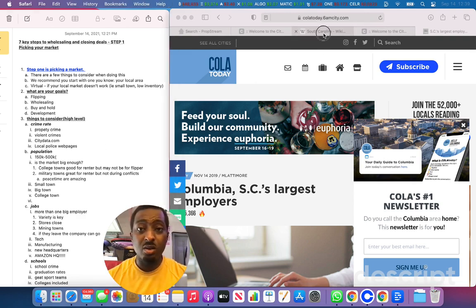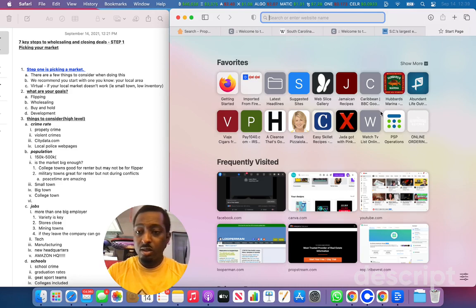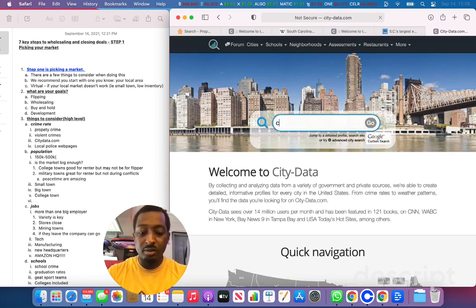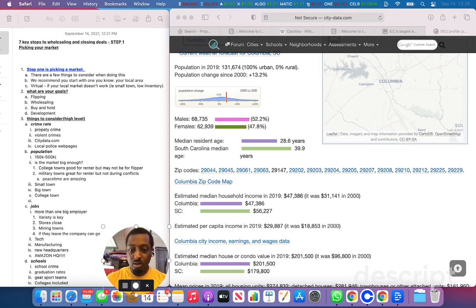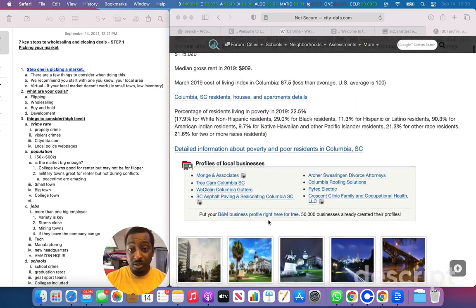So what I've done is I did go and search. Let's see. Already searched up. Well, I guess it deleted this. Let's go to citydata.com and let's see what the crime rate is for Columbia, South Carolina. I'm going to minimize this a little bit, y'all, a little bit more room up there. All right, so as you can see right here on citydata.com, it has a lot of information.